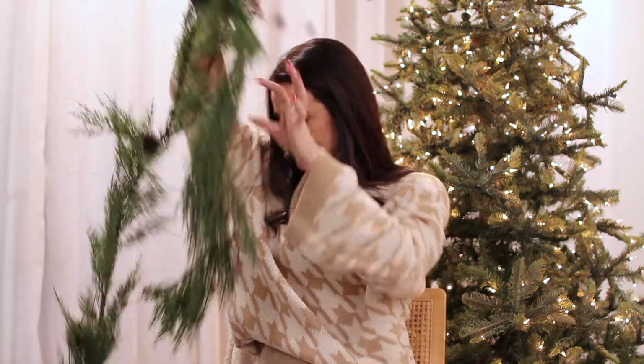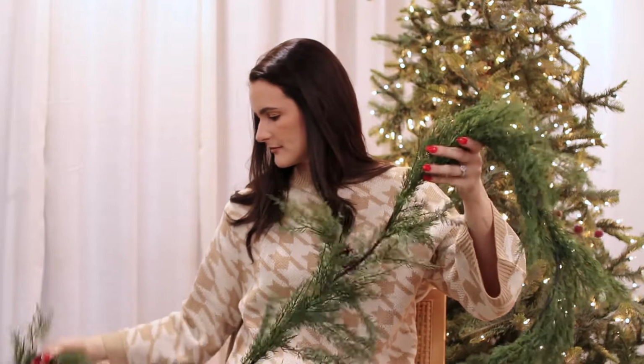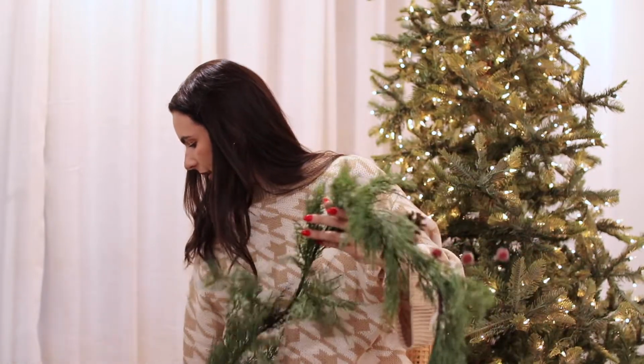So the first greenery I bought is this garland. And I'm actually, it's stuck. One moment.